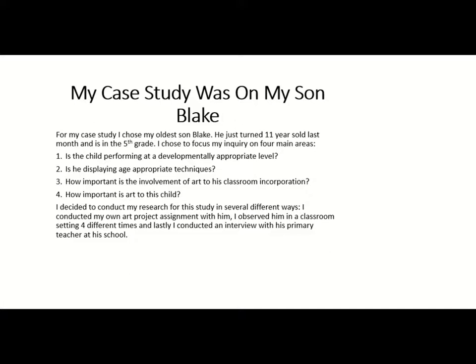First, is my child performing at a developmentally appropriate level? 2, is he displaying age-appropriate techniques? 3, how important is the involvement of art in his classroom incorporation? 4, how important is art to this child?